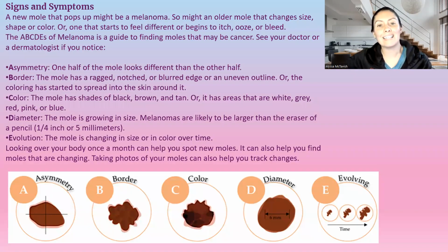Okay, so now signs and symptoms. If you notice that a new mole has popped up, or an older mole has started to change in size, shape, or color, or it starts to feel different, it itches or oozes, it bleeds, anything like that, are a sign of melanoma. Now, we do have this little chart here. It's called the ABCDEs of melanoma. It's a guide to help find moles that may be cancerous. So if you notice any of these, please contact your doctor or dermatologist.